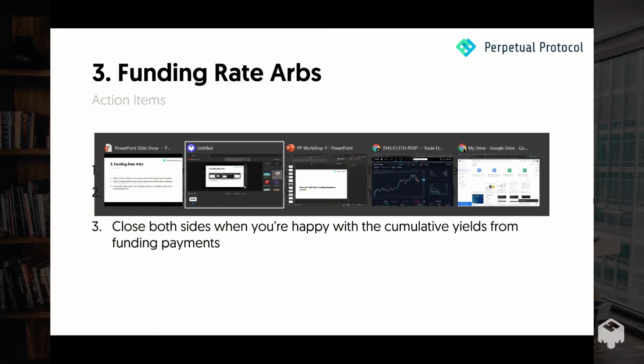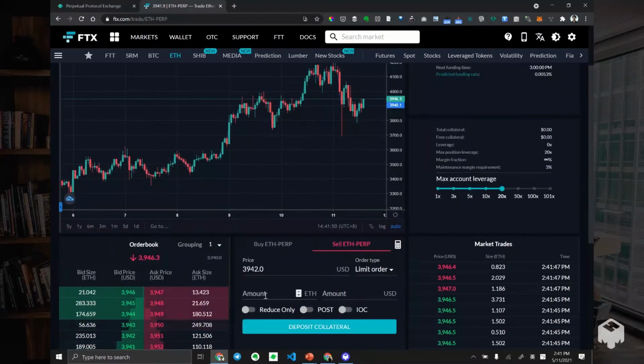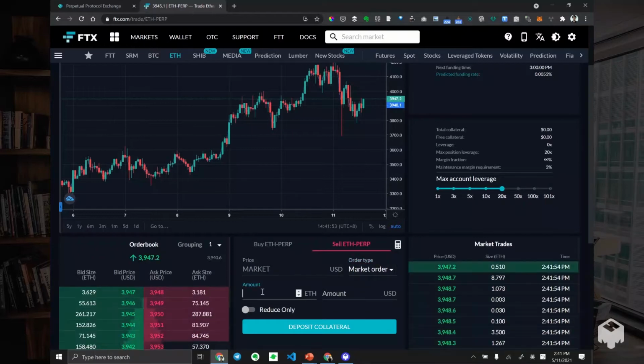So here is the demo section. As previously mentioned, you need to open a short position at the exchange where the funding rate is positive. Because if the funding rate is positive, those who open a long position are going to pay the short position holders. So in this case, because this is positive, you need to open a short position. Let me just assume I'm going to open a short position of 5 ETH.